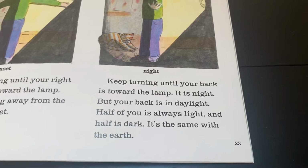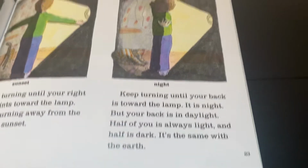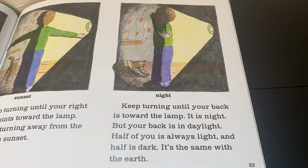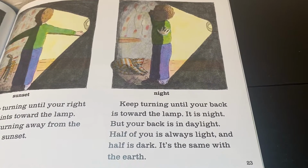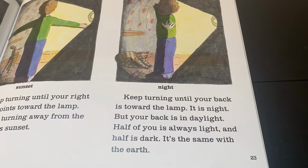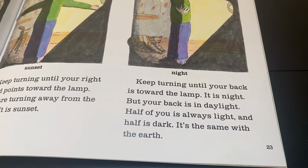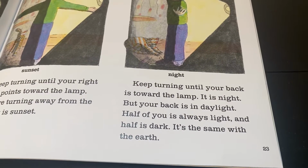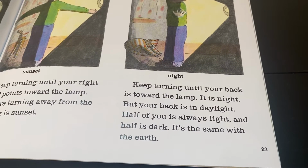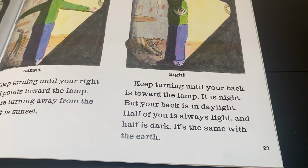Keep turning, keep turning until your back is toward the lamp. It is night, but your back is in the daylight. I'm sorry, I didn't read that right. Let me go back and recheck it. It is night, but your back is in darkness. Half of you is always light, and half is dark. Shouldn't have stopped right there. It's more like a period, just a quick pause. Half of you is always light, and half is dark. Much better.